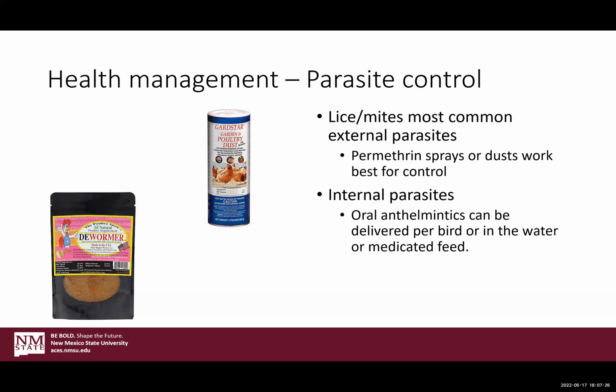Internal parasites can be problematic, and most of the wormers are in the oral form, and there's various ways you can do this. You can find little crumbles that you can feed, or you can put it in the water. It just depends on the product itself. You can again find all natural. As far as effectiveness of those garlic blended anthelmintics, I don't have a lot of data to tell you about on those. It would be more of a personal preference and see how it goes. But there's several products on the market that can do that.